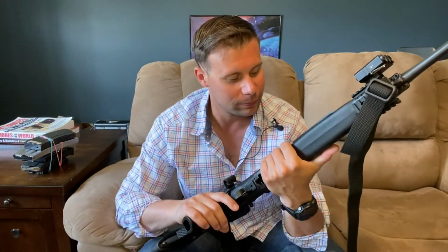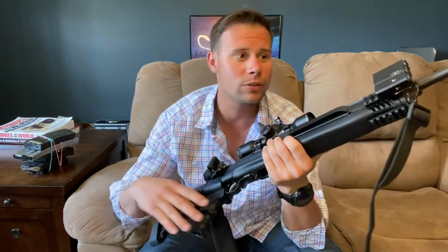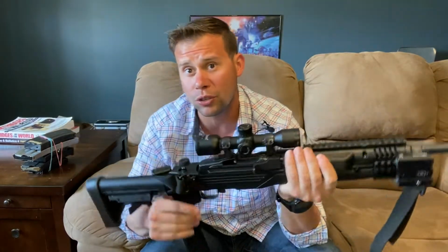So it's not a serious defensive fighting rifle for me, but my wife still likes it, which is why it's still here. That's the same reason that I haven't done anything with the light, because neither one of us is using it for serious use.